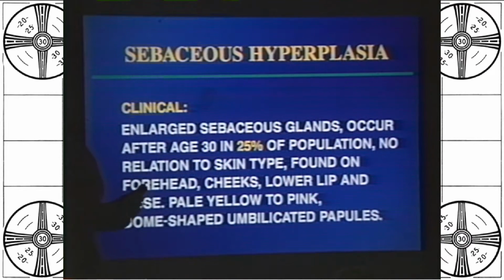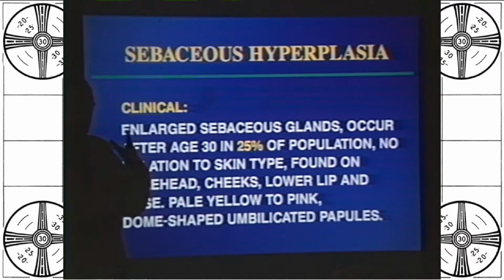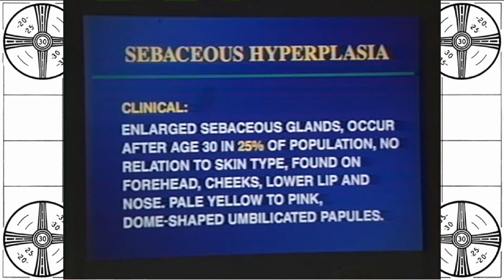This is a condition you will see, sebaceous hyperplasia. This is the hypertrophy of the oil glands. These are the individuals that come in with a greasy, shiny face appearance to their skin. They will tell you that they'll take a little napkin and rub it across their forehead, and you'll see a little grease stain, like a butter stain. Very oily skin, and it's a very common problem.